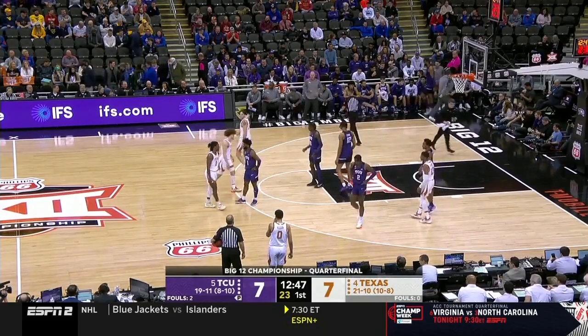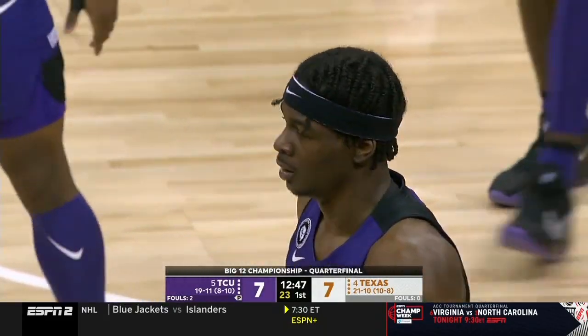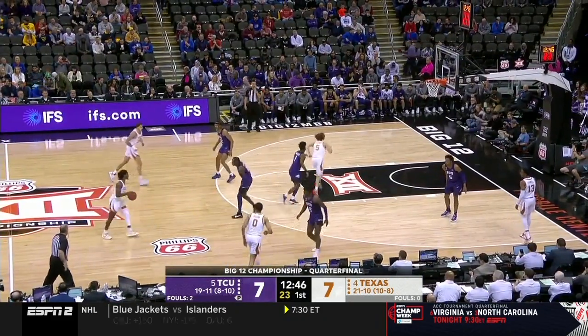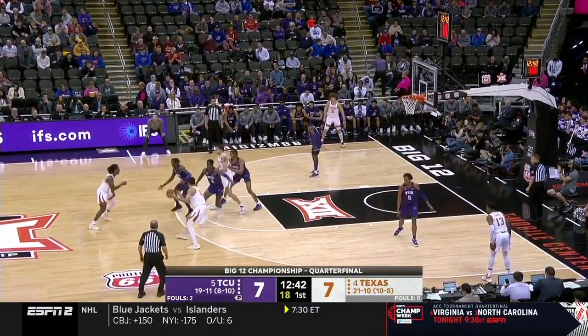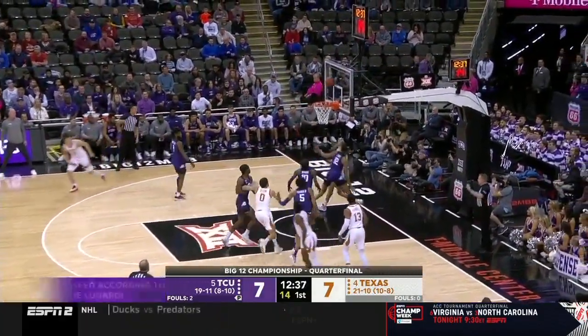This TCU team, maybe to some who haven't seen them all year, a bit of an enigma. They were picked way at the bottom in the preseason of the Big 12, but they finished fifth, tied for fifth. That's their best finish ever in Big 12 play. And Joe Lunardi says they are in. Right now they're an eight seed in the NCAA tournament.